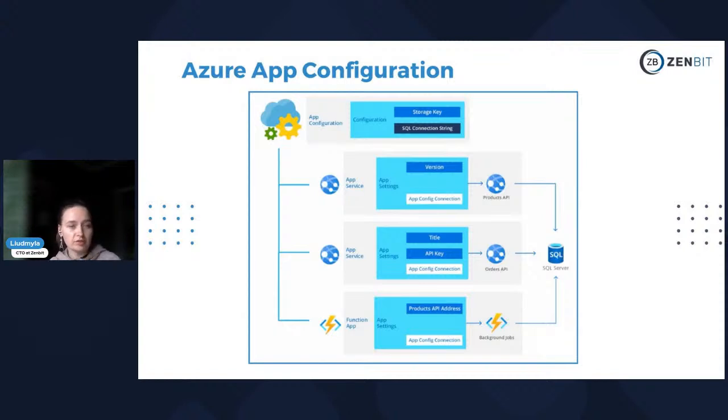Just to summarize, today we checked three services. Azure Key Vault, where you can store your secret keys. Azure Managed Identity, which can help you manage your secrets in the application. And also Azure App Configuration, which helps you manage application settings and feature flags.